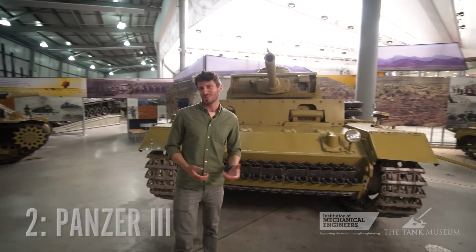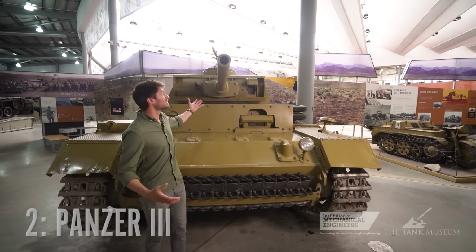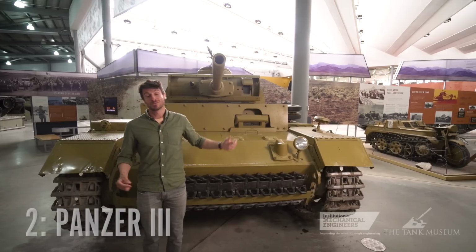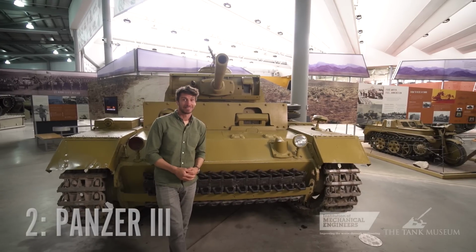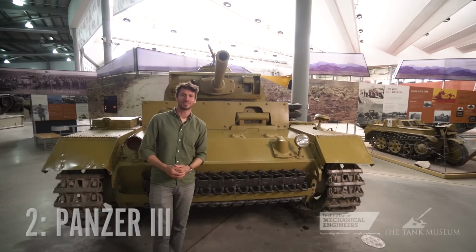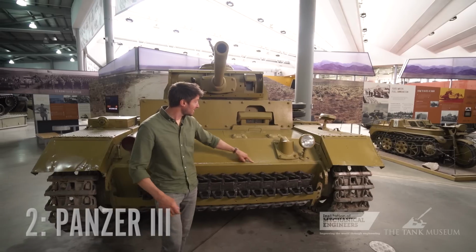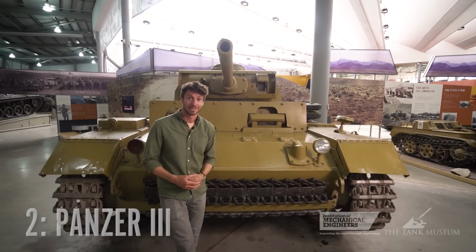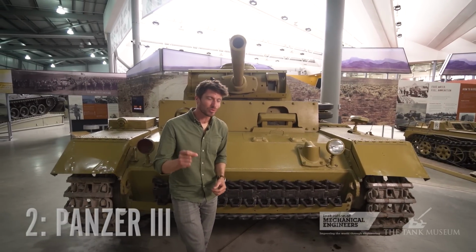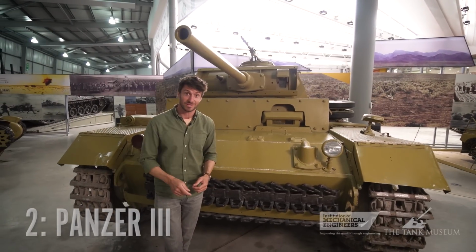This exercise is called benchmarking, and our tank number 2, this Panzer III, was brought to the UK for that precise reason. So why is this our number 2 tank? Well, it's got some good design features. The extensive use of welding throughout gives the most armour for the least weight. But more important than its design features was its design process.